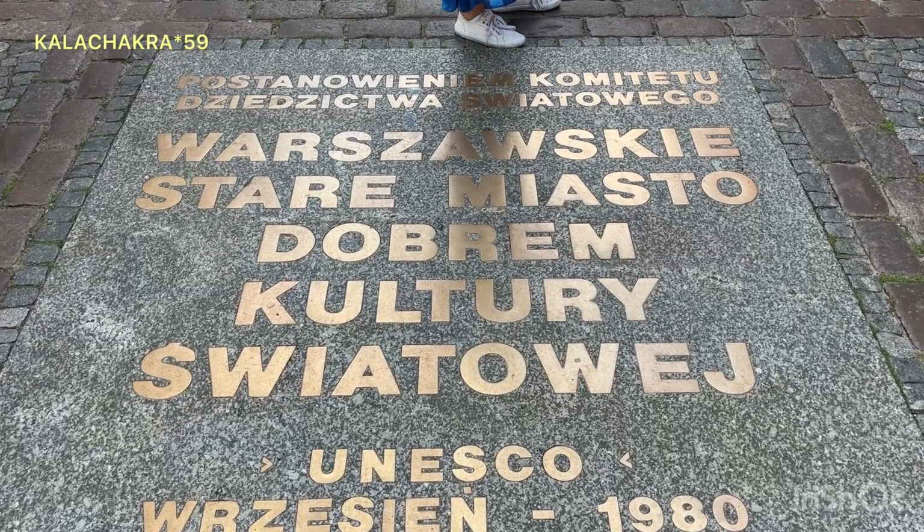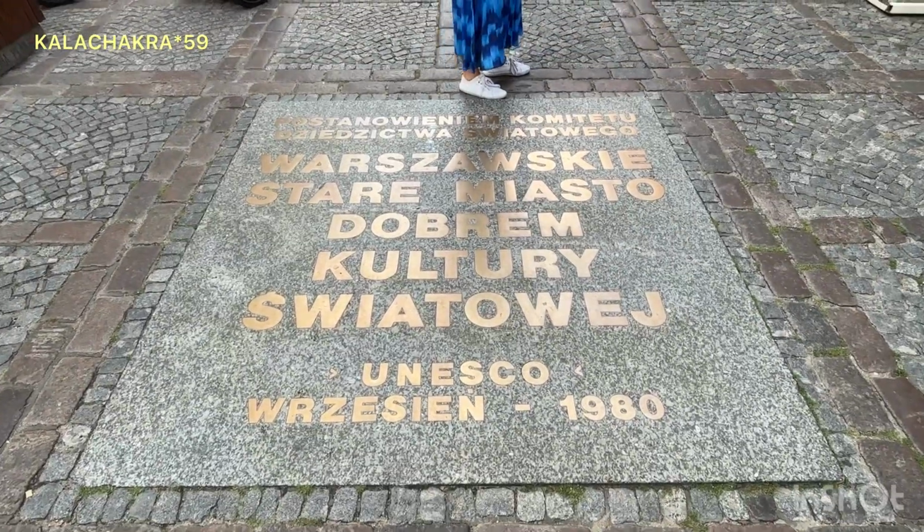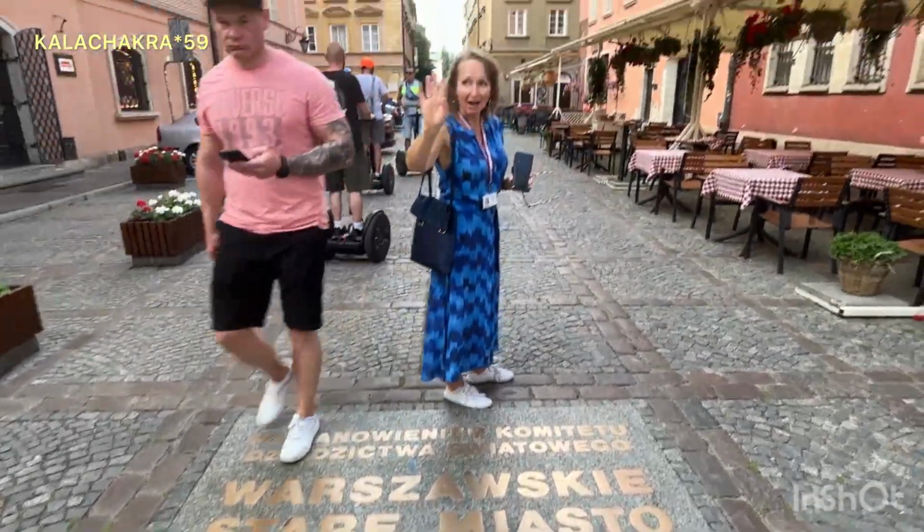Warsaw Old Town was declared a UNESCO World Heritage Site in 1980.